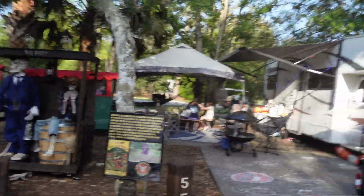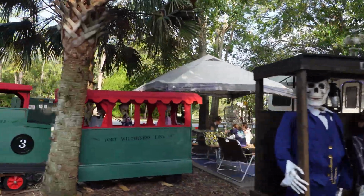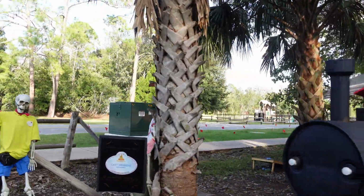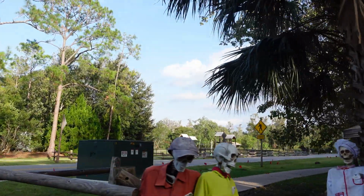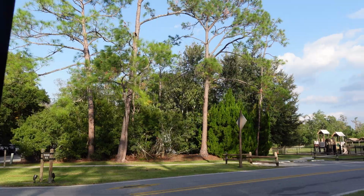Okay, this is the ode to Fort Wilderness. Oh, the railroad. Sadness. Gorgeous. Thank you, cast members. Aww. And the cast members are skeletons. They work themselves to death.